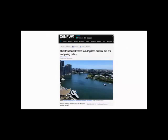Now, a question I often get is, was the Brisbane River actually ever blue? Was it ever clearer? And the answer is yes, last year and the year before that. Every year, the Brisbane River actually gets significantly clearer than what we're used to, and people have begun to notice this. Now, the people behind this article went on to say that this was all due to rainfall and that it wasn't going to last. The rain was going to come, the river was going to go brown.